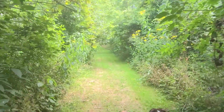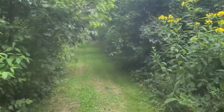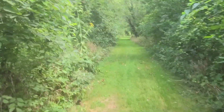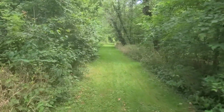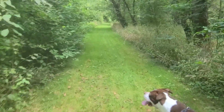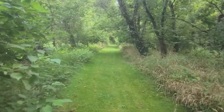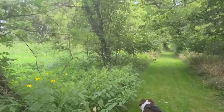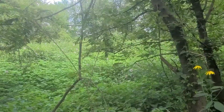This is cool. So natural back here, but then you have this mowed path to walk on. You can hear all the bugs humming, the birds chirping, and we haven't seen anybody but the maintenance guy. Look at those flowers. Those are pretty.